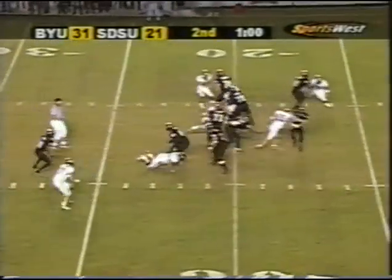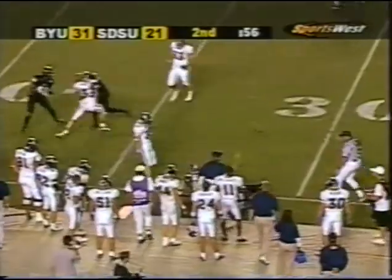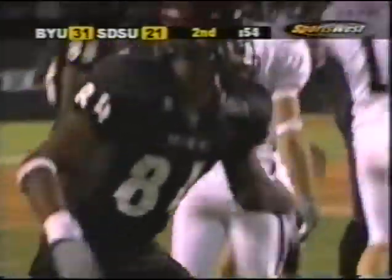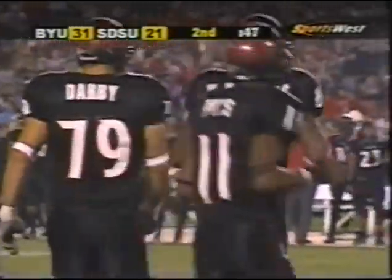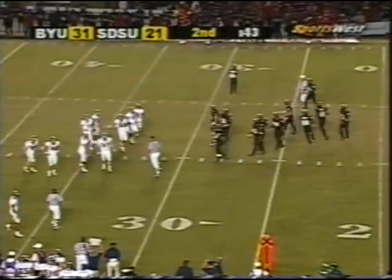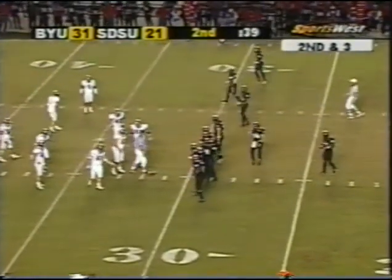See what Hall can do here. Under the gun again, little out route. And he doesn't get out of bounds. Wes Williams needed to get out of bounds. Coaches wanted to get out of bounds, but clock continues to roll. Well, they ran an out route, well thrown ball, but you gotta know how much time's on the clock, and you gotta get out of bounds that time. Williams did not do that.